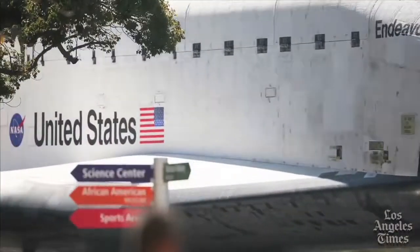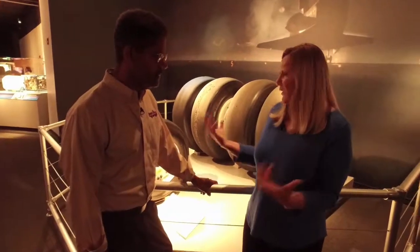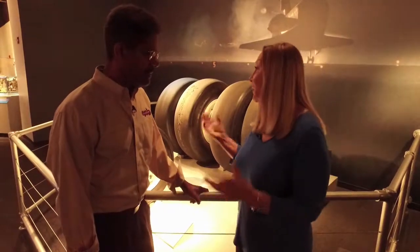Dr. Phillips, I remember when Los Angeles, and probably the world, was mesmerized by Endeavour. They were bringing Endeavour down the streets of Los Angeles here to the California Science Center. Now we're going to see the Endeavour shortly, but before we do, this exhibit is a prelude to what we're going to see when we see the actual space shuttle. So what is it? What is this exhibit called?